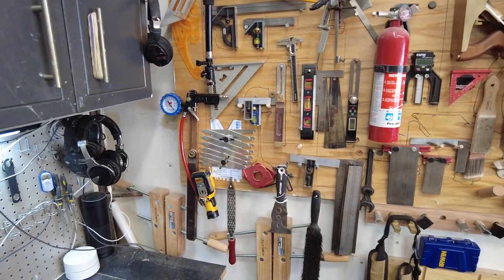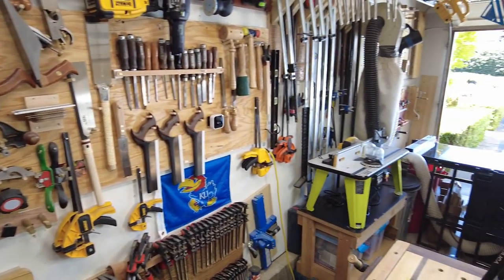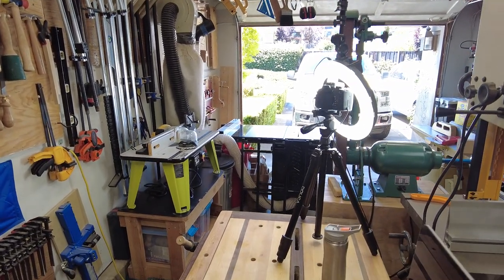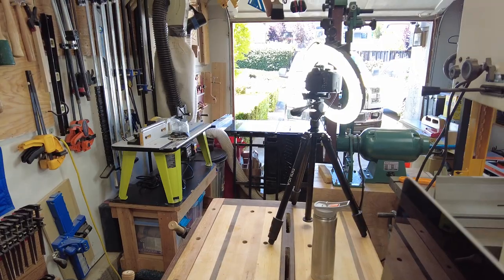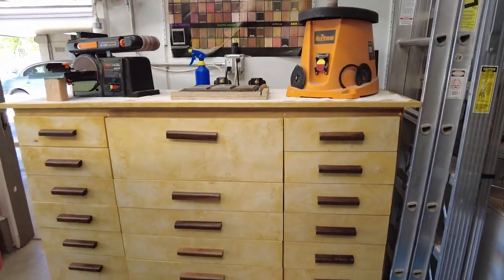Going down the one side, I got tool wall, clamps, dust extraction, table saw, workbench. Going down the other side, I have this new drawer system.